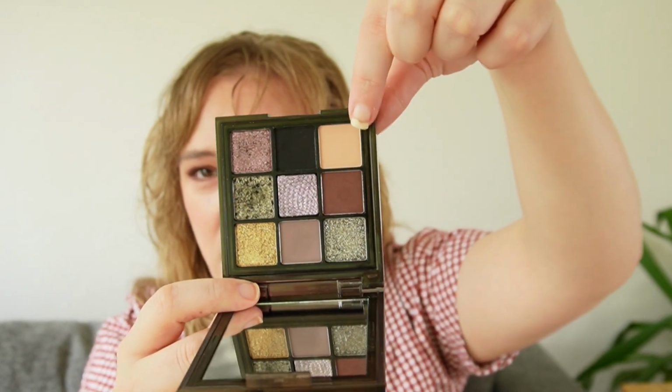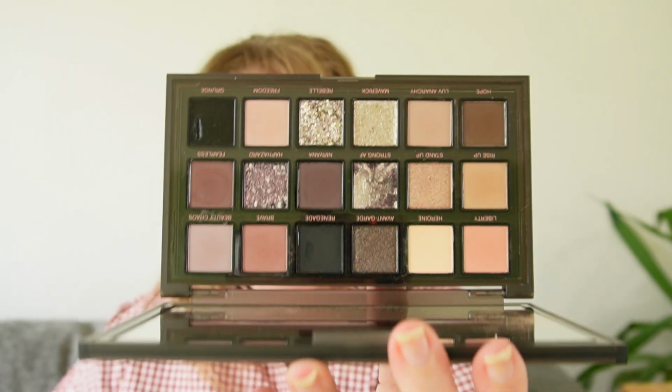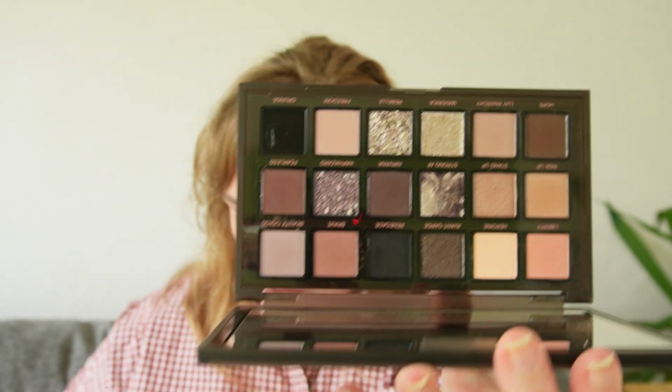I like this one. This is far too warm toned. I don't like the yellow tone gold. And this brown is too warm toned as well for my liking. So I think that I can already tell you that the Pretty Grunge is the one I will be picking for you here. This is just a little bit better. And I feel it has a very similar vibe now that I look at both of them.